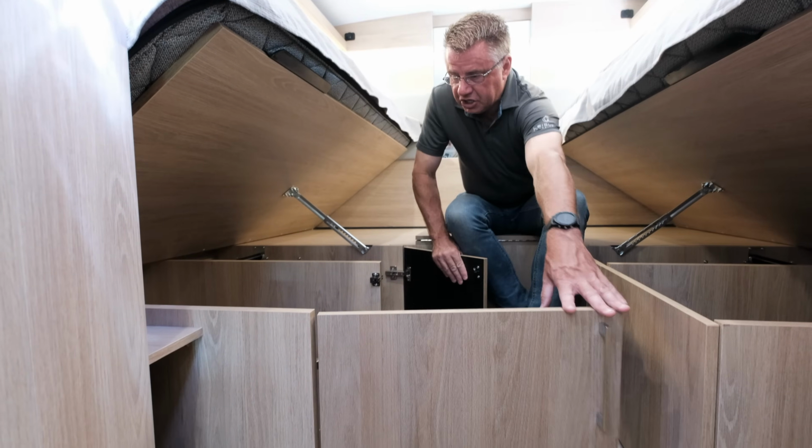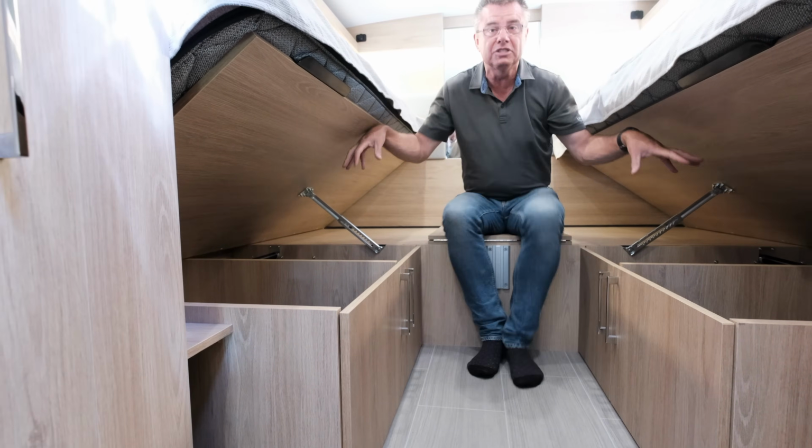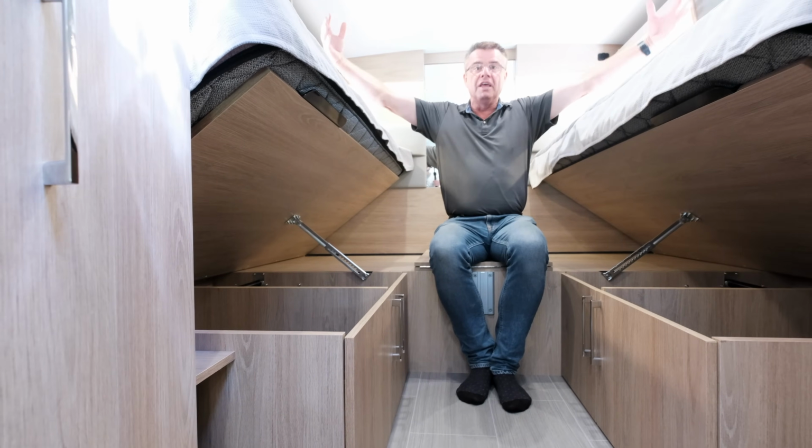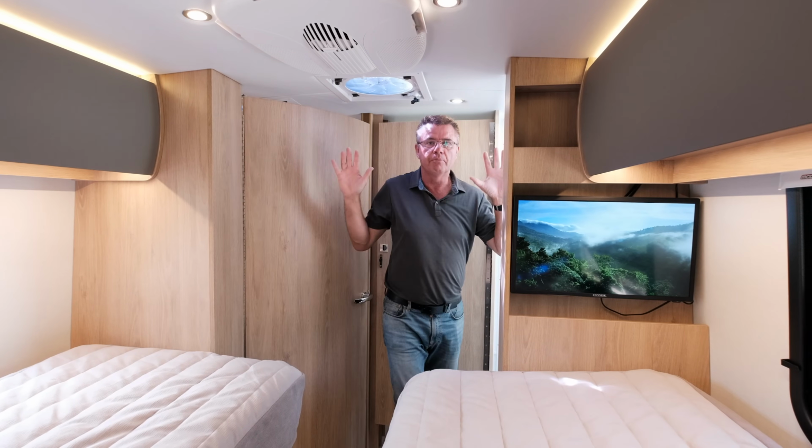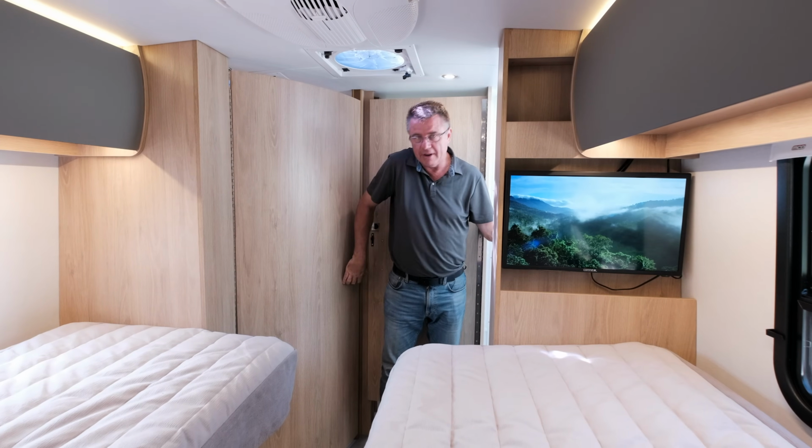This is ingenious, absolutely ingenious. So hanging closets below the bed creates more living space in the bedroom area. You can take the shower door, turn it, lock it in place. Now I have an entire private bedroom and private bathroom area.